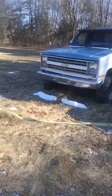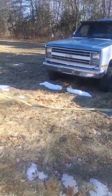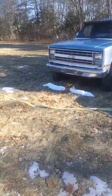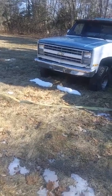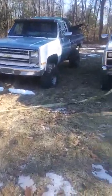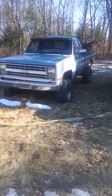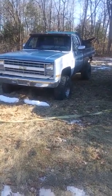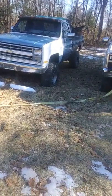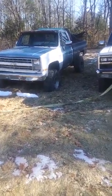Last but not least, 86 Chevy Custom Deluxe K10. It's white, originally, still is, cab, with a blue interior, 700R4, 305, 308 gear. This belonged to a skydiving place over in Lebanon, New Hampshire. Yeah, I can't even get into that. But anyways, this truck was heading to the scrapyard.